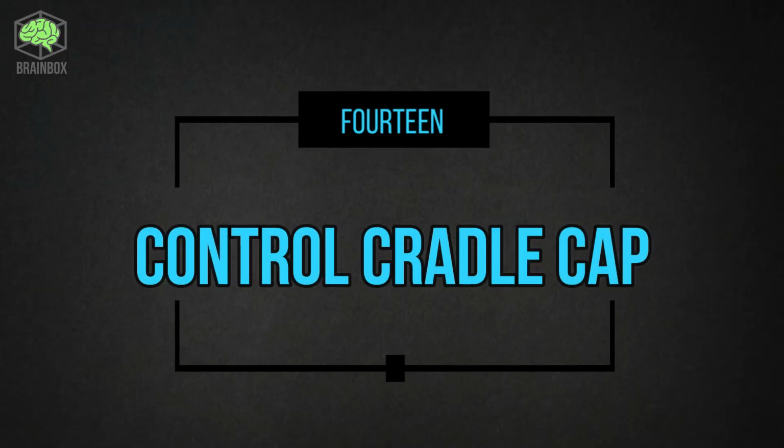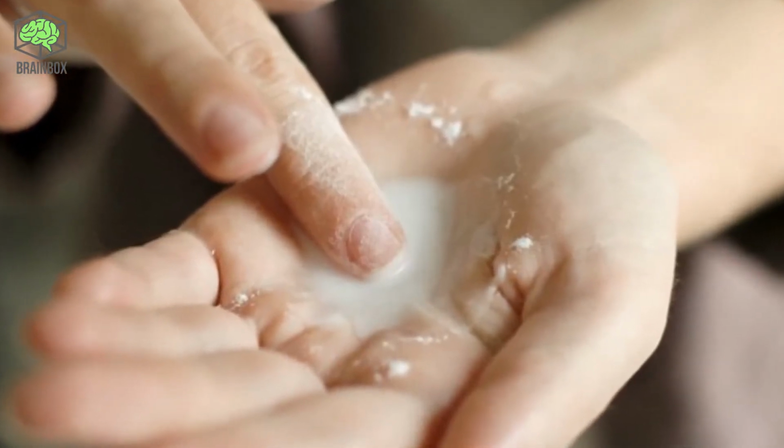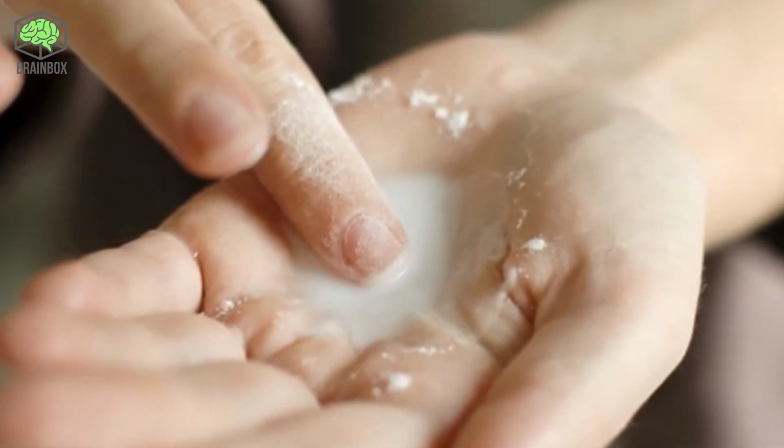14. Control cradle cap. The flaky scalp on infants known as cradle cap is harmless and will usually go away on its own, but most parents can't stand to look at it. Make a paste in your palm of a couple of tablespoons baking soda and a teaspoon of water.